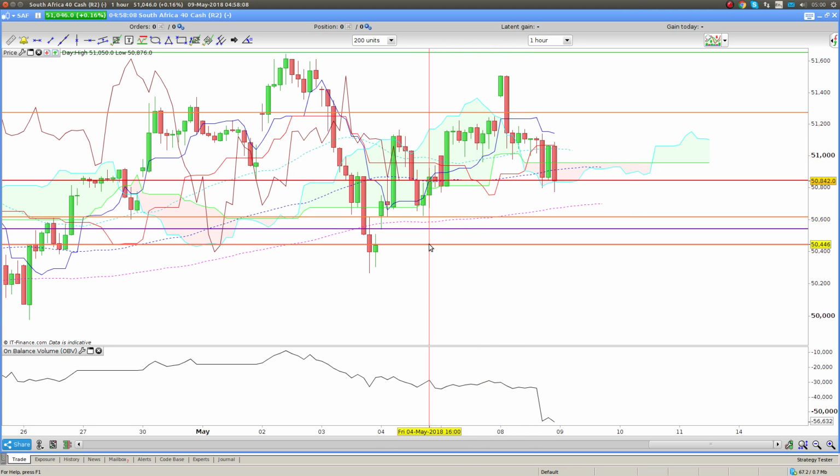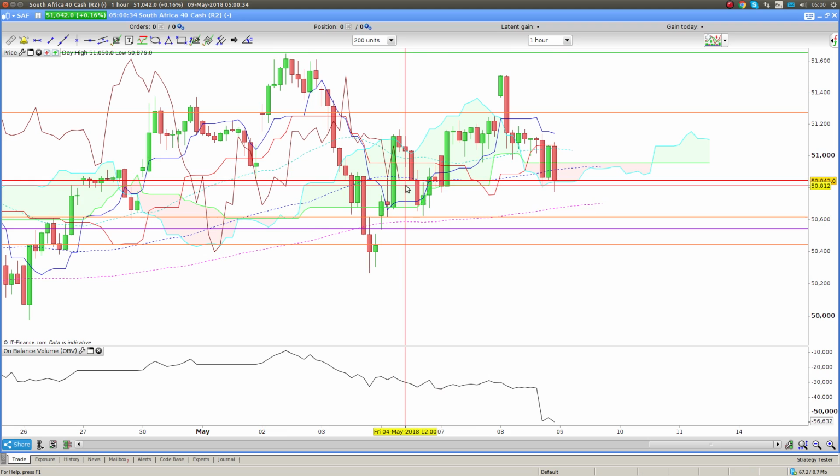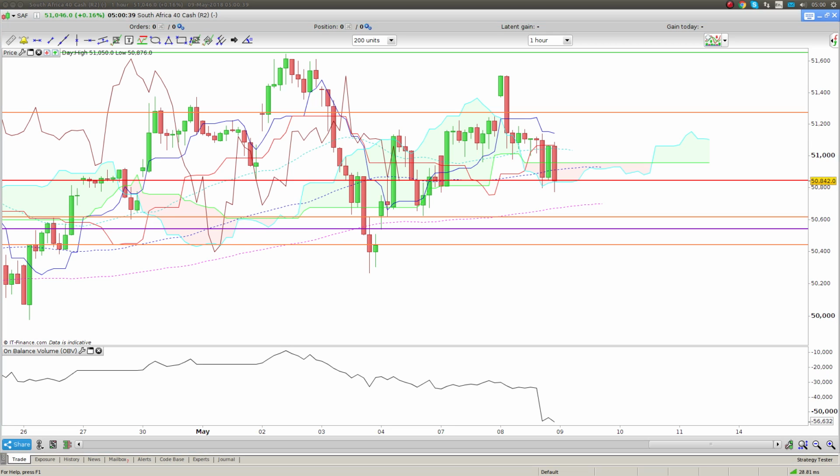From an Ichimoku perspective, on the 1 hour we were bullish and then we pulled back into price. So this is very much ranging. Currently we closed at 58.42 and we are on 51.046 at the moment. Tencent is slightly up, which is probably why, so Hong Kong will be slightly up. That's pretty much where we are with this.